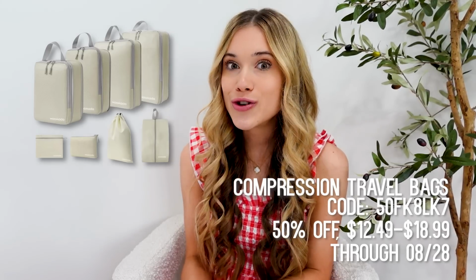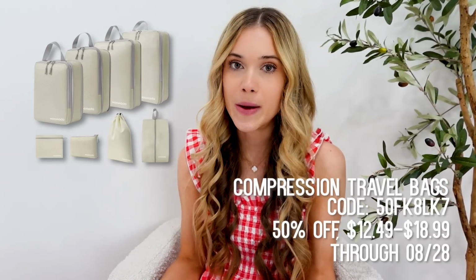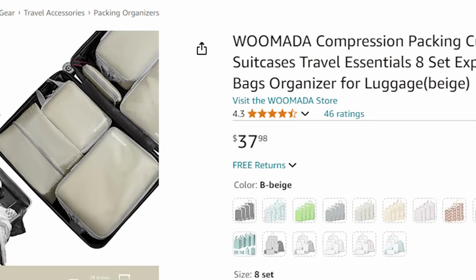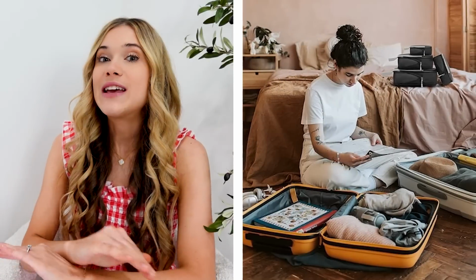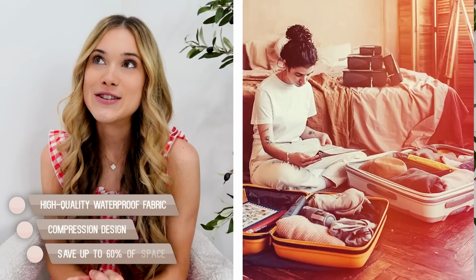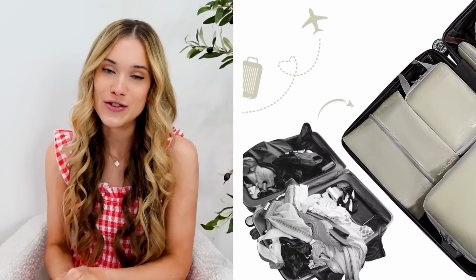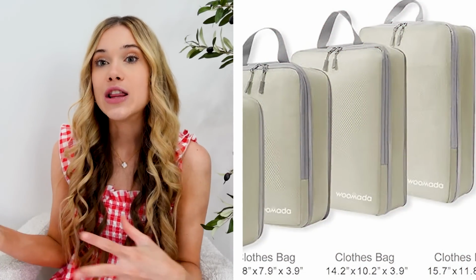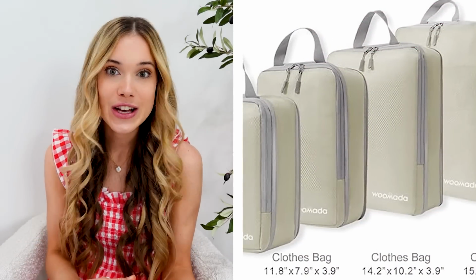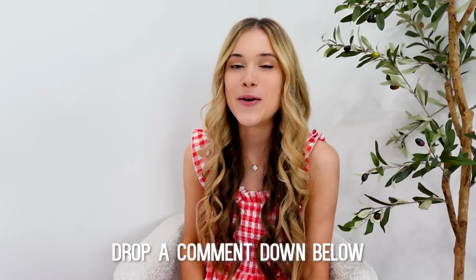But we all know the struggle of getting to our destination and our entire suitcase is just all jumbled up. These compression bags are genius because they not only keep everything organized, but they also compress. You can fit more in there, which is amazing, especially if you have little kiddos and lots of items that you're traveling with. Or if you're trying to fit a large amount of items into like a carry-on suitcase, these are a game changer.